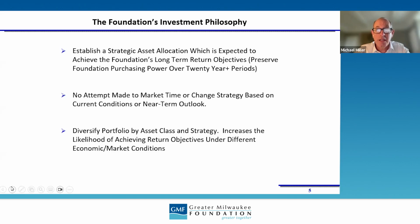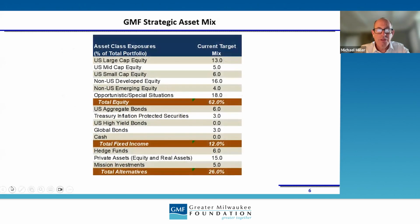It's the best way to achieve balance between short-term and long-term outcomes. If we go to the next slide, this will give you a look at the strategic mix of the portfolio right now. I mentioned earlier that we have a custom benchmark, and it uses this slide essentially as its basis. For example, US large cap equity, or US large companies, are 13% of our target, which means the S&P 500 is 13% of the index.